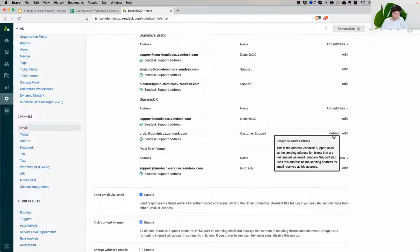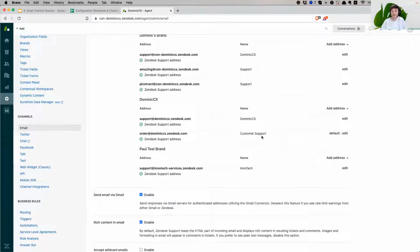So if, for example, somebody reaches out to you via chat, social messaging, or Talk, so voice, and you want to follow up with them, then the default email address is going to be the one used in this back and forth communication. You're going to reach out to your customer and say, hey, I'm following up on something related to our discussion, which happened in whatever channel. And yeah, the default is going to be used. Okay.